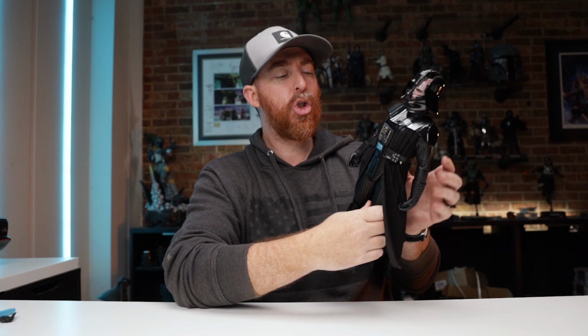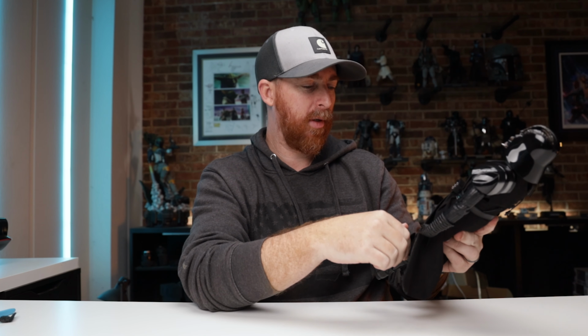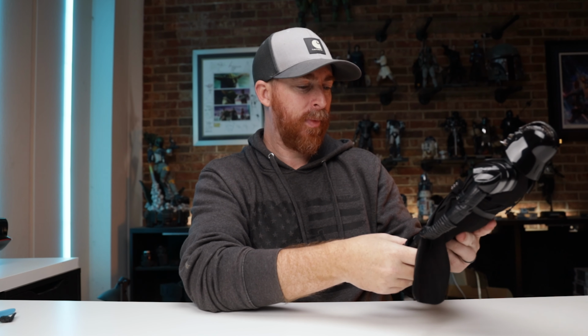Wow. I like that very much. Now, I'm not expecting a lot of range of motion and movement out of a Vader. He's got the suit on here, and I know, before I even mess with it, changing these hands, they're going to be a pain in the butt. I know that, but we're going to do what we can with the poses. I'm trying to give you guys some good ones for your display.